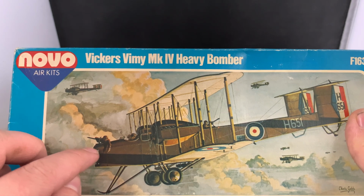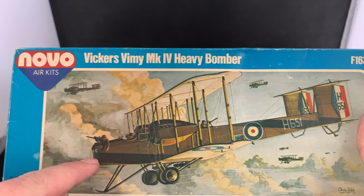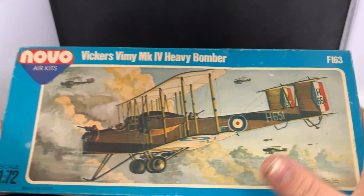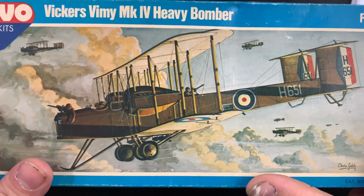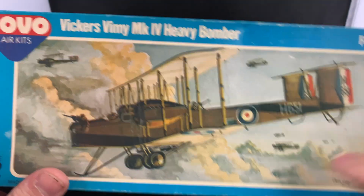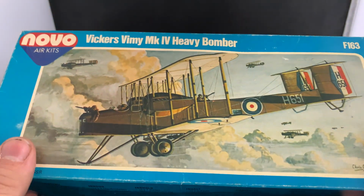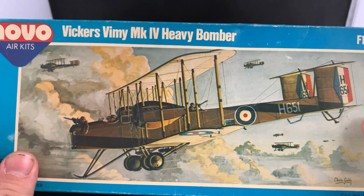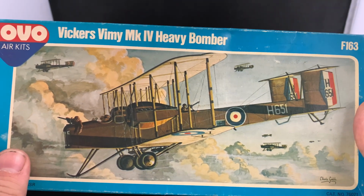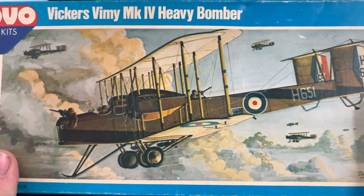There's a boxing, which the starting bid was £10. It was one of these and a Novo Westland Wallace, which I ended up getting in the end. And what a shame, because I lost that. It was about £20. It would have been a pretty good deal at the time, but yeah, I lost out on it. And ever since, I've been wanting a Vimy or the Masquerade Vimy Commercial. It's even harder to get.